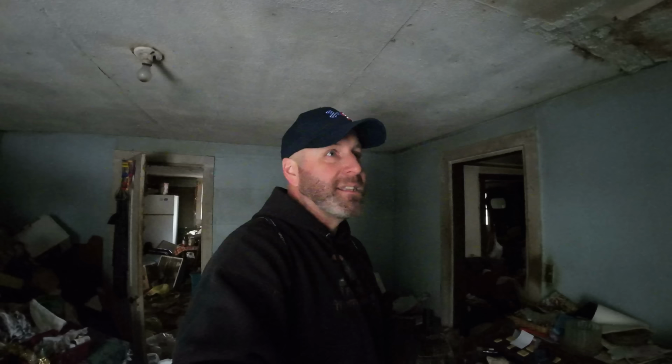Most likely this house will get torn down if someone ever buys the property, and mostly everything here will probably just end up in a landfill. So it's interesting. I love places like this. It definitely has memories and stories to tell, but sad at the same time.